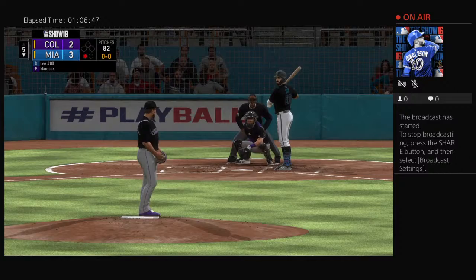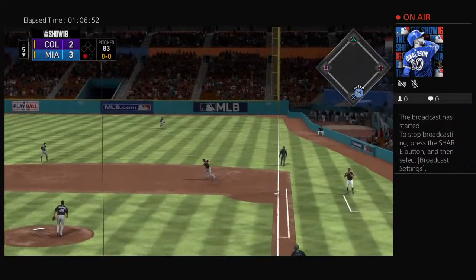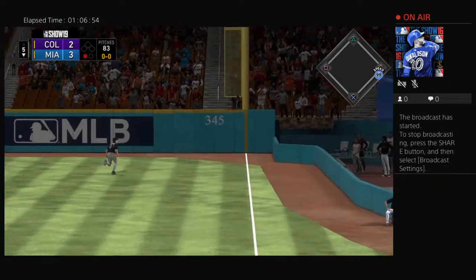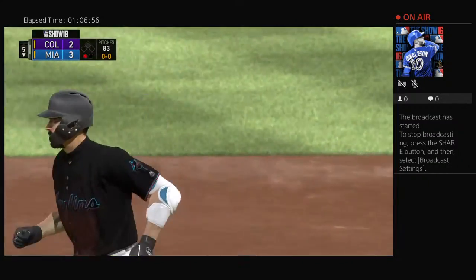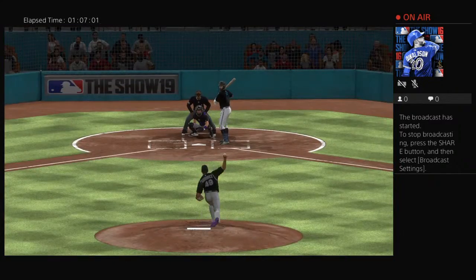He's ready. Here's the first offering. High in the air down the right field line. Bichette is after it. He's through first and hustling for second. And that one skips up over the wall for a ground rule double.